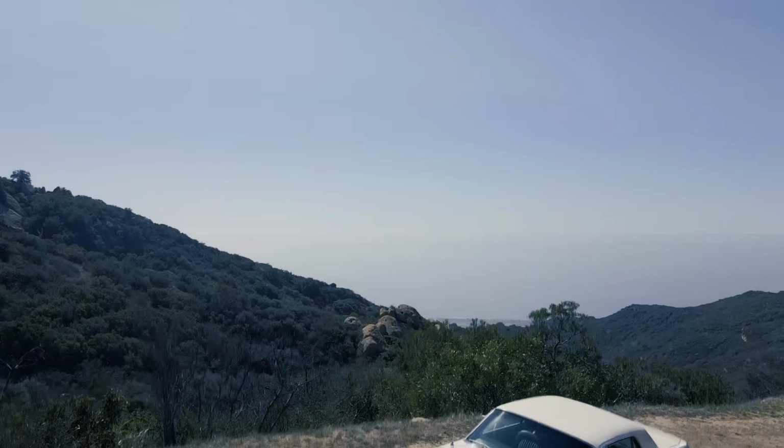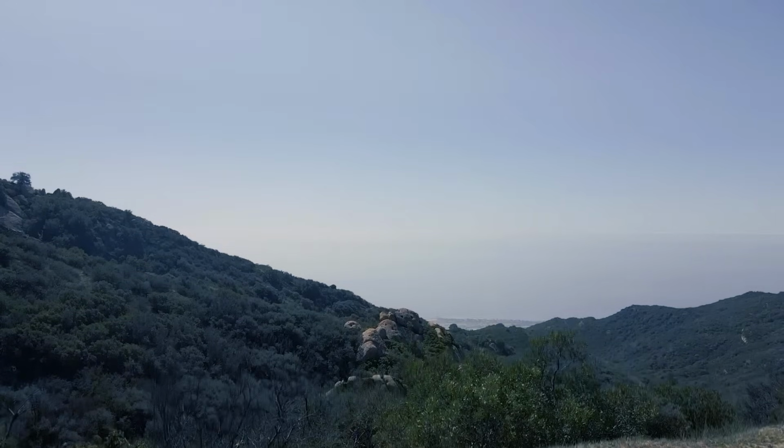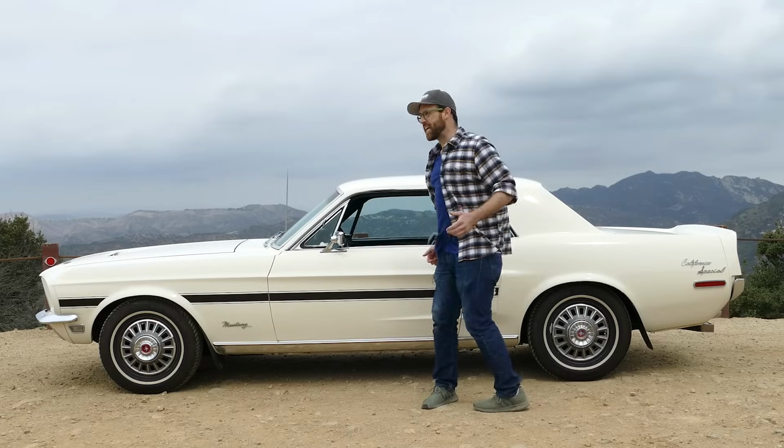I could talk about this beautiful vehicle all day, but that would mean I wouldn't have time to drive it. Let's get in.